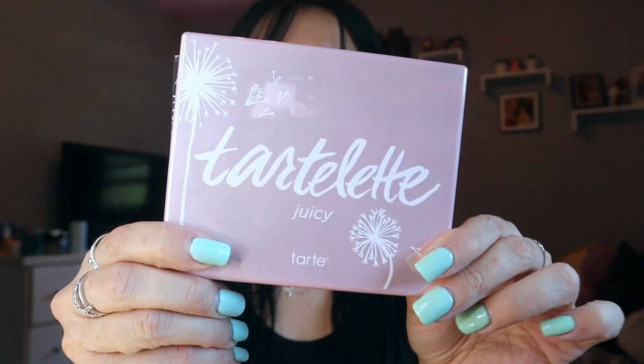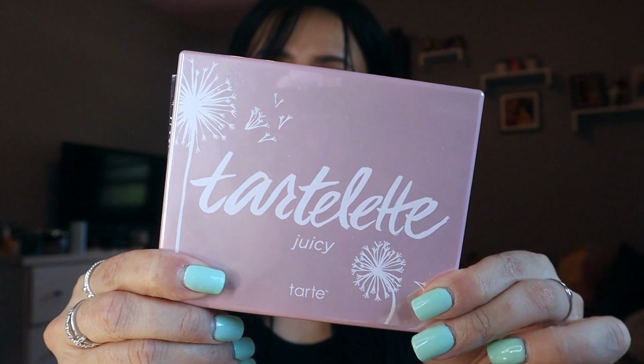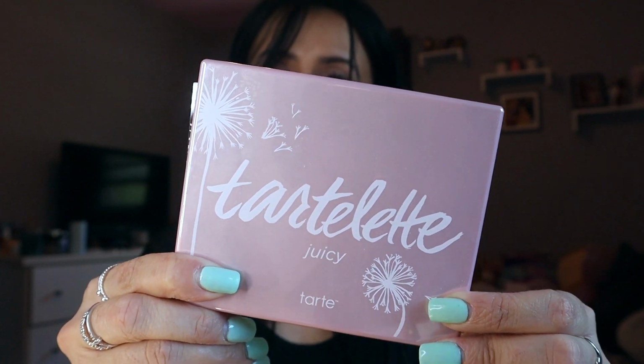I also feel like this wasn't talked about at all, so I'm going to talk about it. I'm going to tell you how much you need it because you need it. I also love the packaging with the little dandelions on it. I think it's so cute.